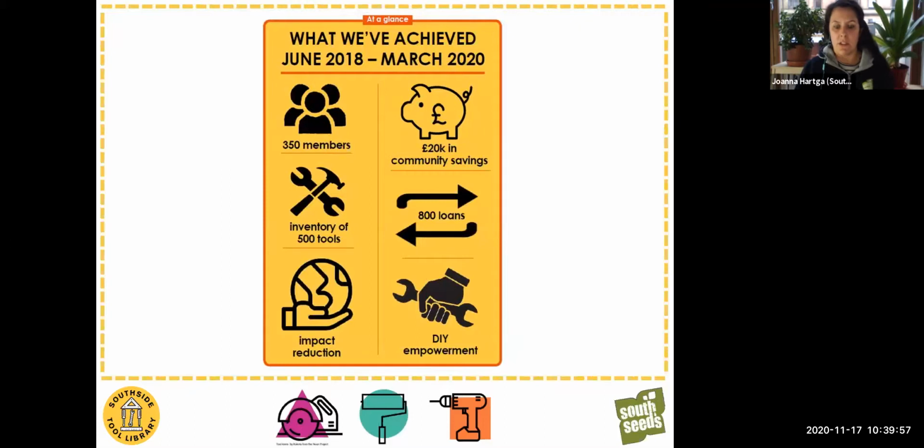So in terms of what we achieved since we started, this was up until March this year, and we've actually got more like 450 members now because a lot of people joined over lockdown. We have saved members around £20,000 in the cost of buying new tools. We've also reduced the ecological impact of buying new tools and the mining, manufacturing and transporting of those tools. We've empowered people to tackle DIY projects that they might not have otherwise felt like doing, whether because they didn't have the finances to buy those tools or the confidence to tackle the job. And not listed here is 0.6 tonnes of carbon, which we saved in the first year of the project when we were funded by Climate Challenge Fund, and we haven't tracked it since because we haven't needed to. And it's quite a complex thing to do.